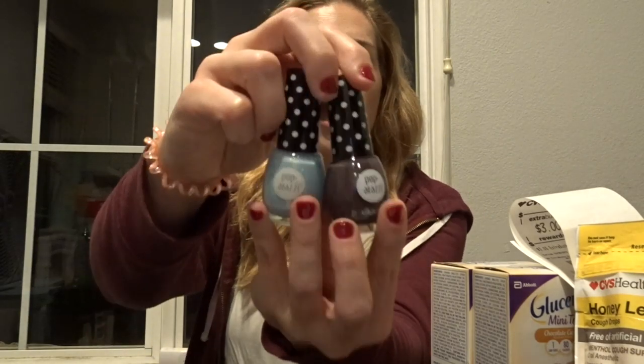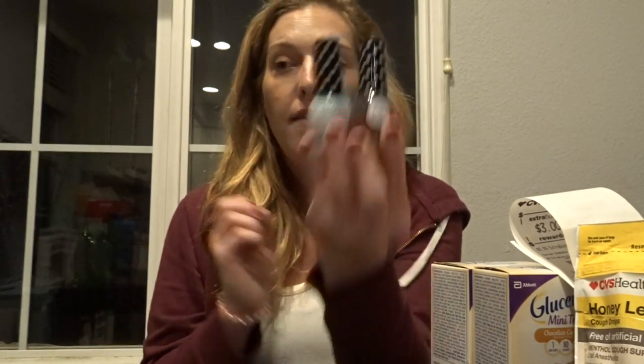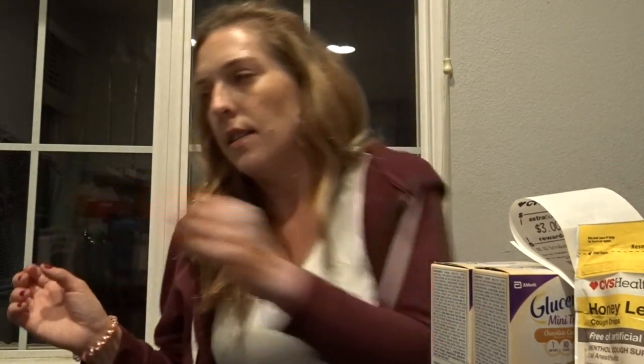Now I'm going to go into the deals that I didn't actually do, but I just wanted to highlight them. So the Paparazzi nail polishes, these guys are priced 2 for $5. And when you buy two, you're going to get a $4 extra care buck. So that makes these guys just 50 cents each. These are great for stocking stuffers.